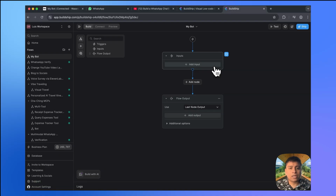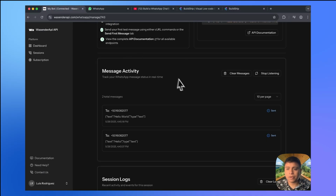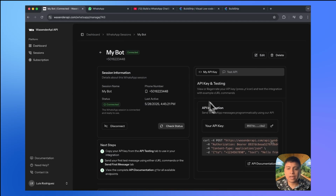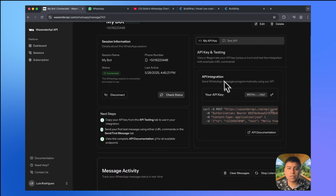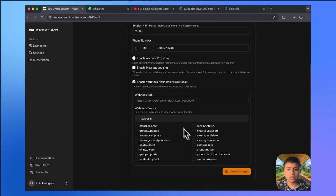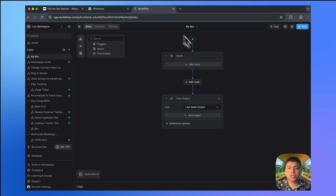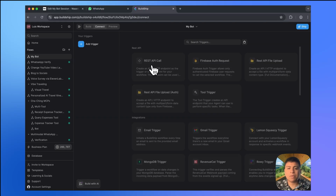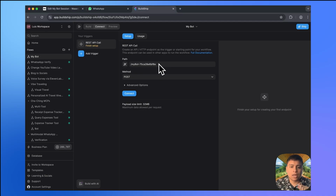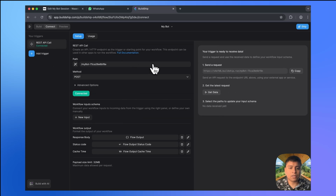And I think we'll need to add a REST API trigger here, but let me just confirm. So here I want to be able to specify a BuildShip workflow endpoint URL to send the messages to. So I think I need to edit this session, enable webhook notifications, and then I'll need to paste that BuildShip endpoint URL here. To do that, I will go out to BuildShip and I'll just add a new connection, REST API call. And it doesn't say here if it needs to be a get or post, so I'm just going to assume it's a post. And I am just going to connect this. Okay, so that is done.